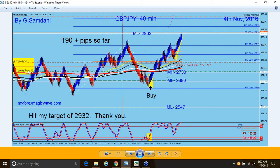This is my entry here, buy order. You can see all the way it went up there. So if you know the targets and the entry, it becomes very easy, based on, again, like I said, that you know that this one currency is getting very strong and the other one is not moving. Yen wasn't doing anything, just staying there, right? So pound yen had to go up.